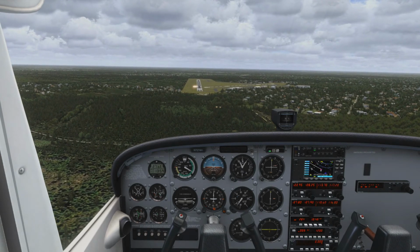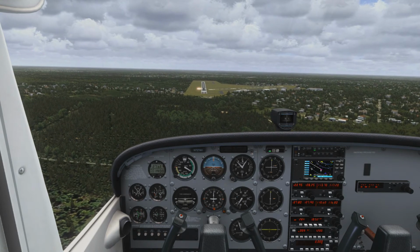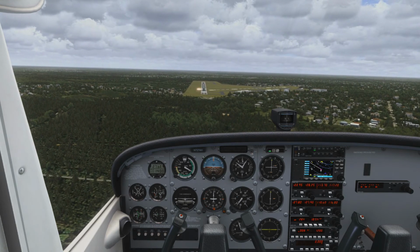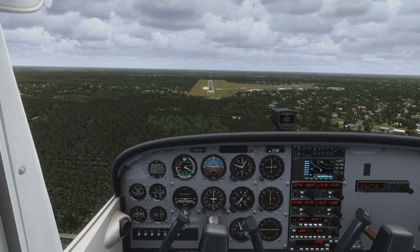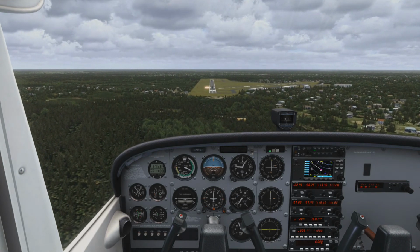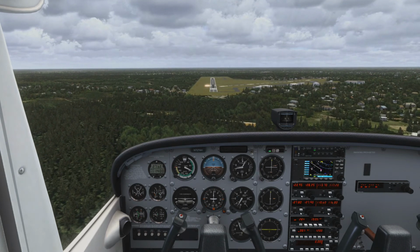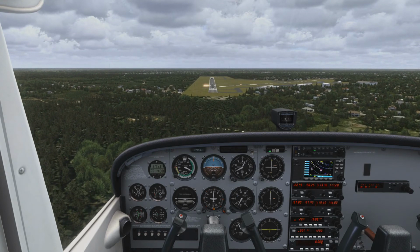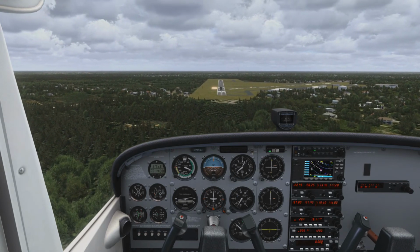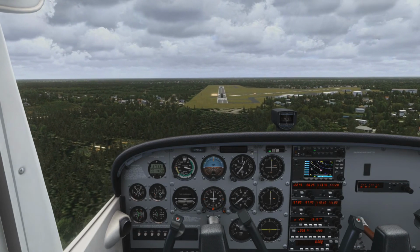I'm on the power just a little bit more because we were descending a little too quick. I mean, we needed to get down a little bit more, but I think we're all right now. And we're still descending at about 700 feet a minute, which is a little bit quicker than we would normally do on our approach in this plane. Alright, off the power a little more. Full flaps.